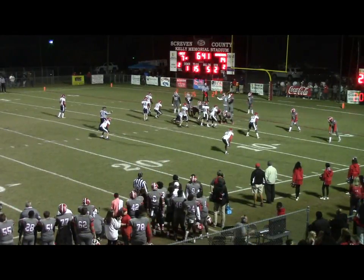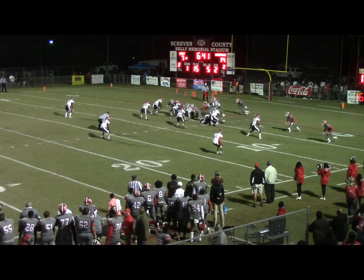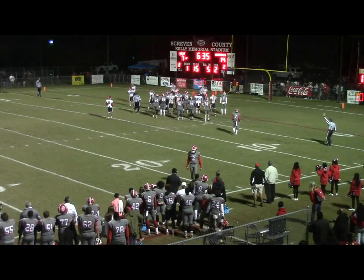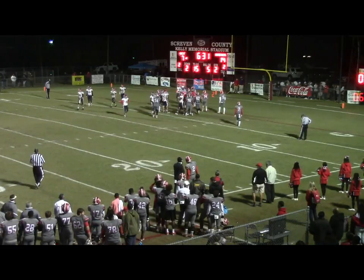Bunbury looking back at that official again. Not happy. Now under center, I formation, turns, hands it off to Hunter. He spins, and he's gobbled up by Will Fuller. Pushed to the goal line. Will Fuller with a fantastic 101 tackle.